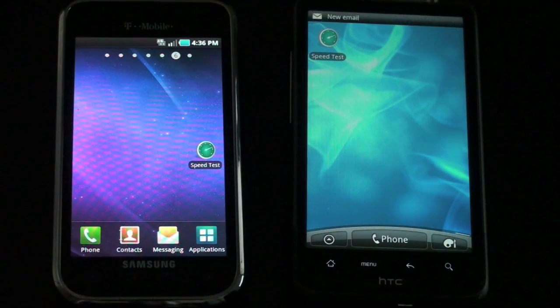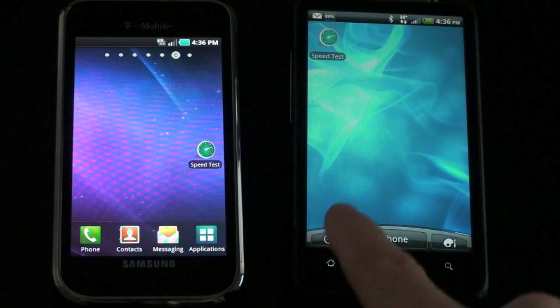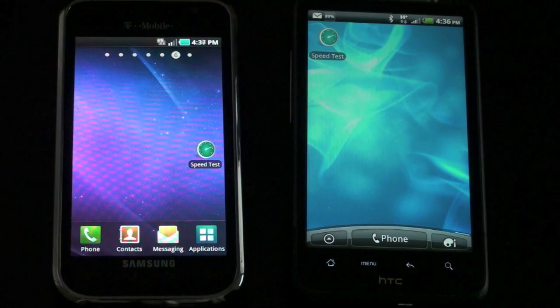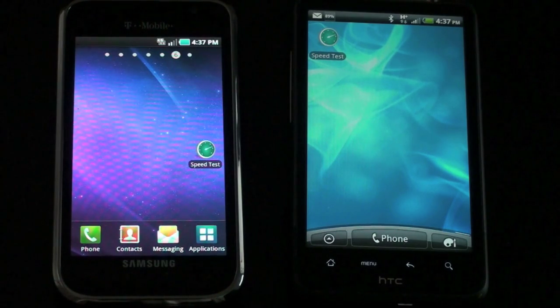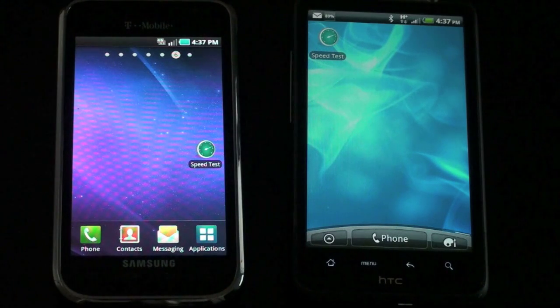On the left-hand side, we have T-Mobile's 4G network being tested on the Galaxy S 4G. On the right, we have AT&T's 4G network being tested on the Inspire 4G. AT&T has an LTE network coming, which is going to increase speeds, but for right now, we have HSPA+, which is what both carriers are referring to as 4G. So that'll be interesting to do a speed test on both and see which one was quicker.